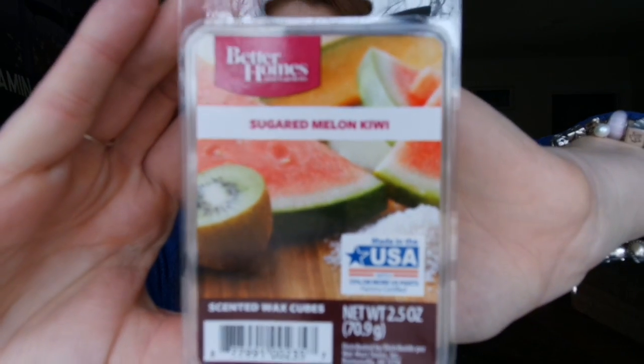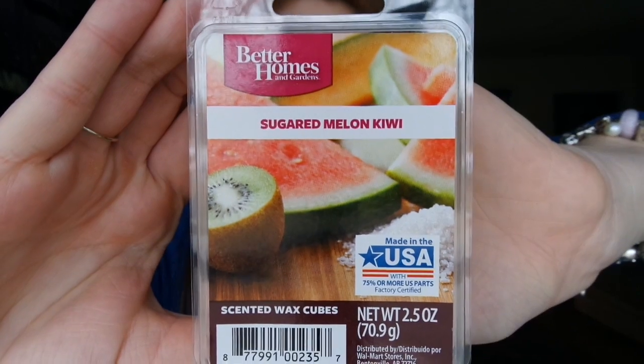They also had the Sugared Melon Kiwi. Now this doesn't say limited edition, but I don't know if I've ever seen this before. This reminds me of DW Home's Melon Kiwi candle last year. Yeah, it's exactly like that. It almost has a little bit of the Watermelon Jolly Rancher type scent to it. Yeah, this is very, very nice.